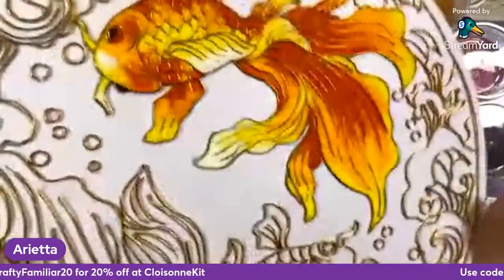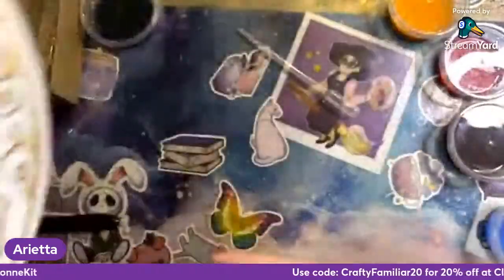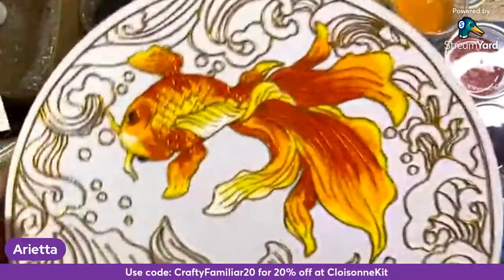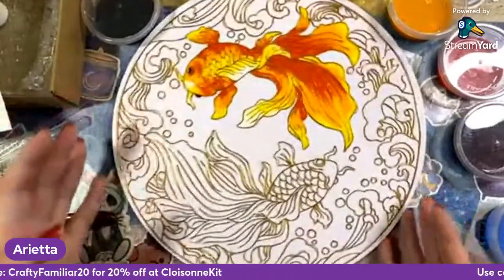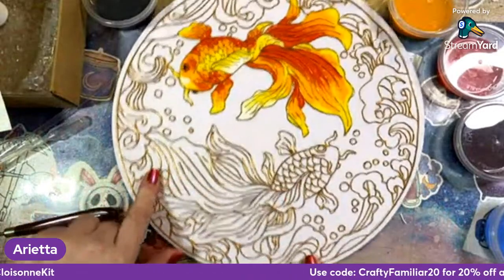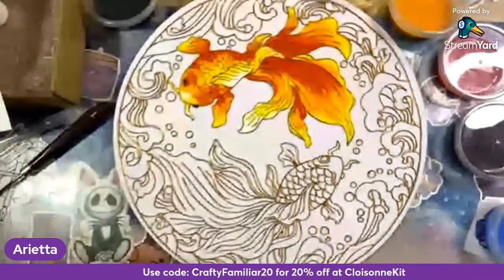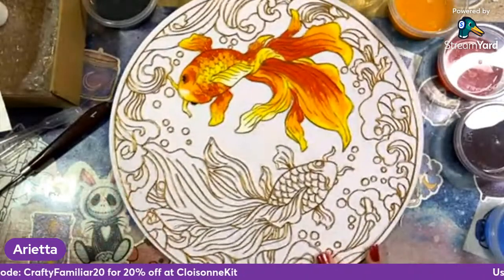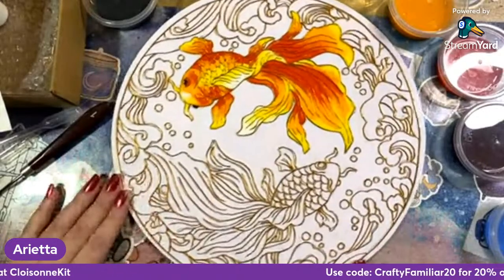You can see I've already had a little practice doing this little koi fish here, because I figured I should at least have a vague idea what I was doing before trying to do it live. So that's my plan for today. I want to try to get at least the other fish done, and then whatever I don't get finished within this hour, I'll work on off camera and then show you a post review as soon as it's done.